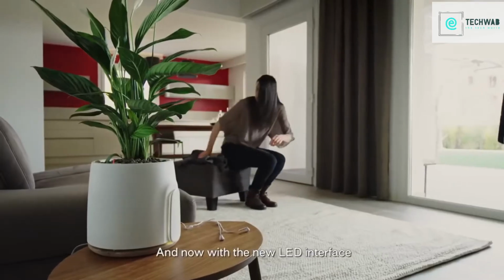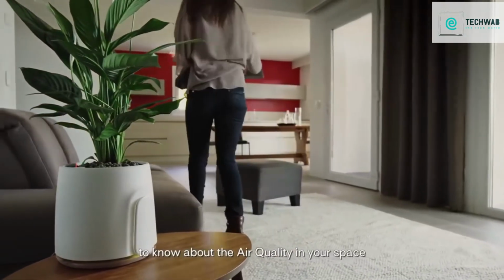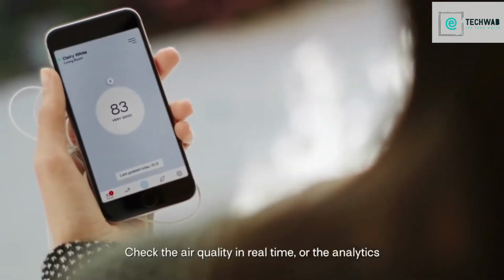And now, with the new LED interface, you just have to take a look at NATEDE to know about the air quality in your space. The app is great. Check the air quality in real time or the analytics, and much more.